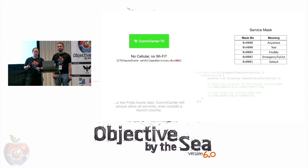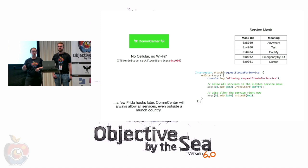Now, this is all stored in a struct somewhere in CommCenter, and I found a good position to hook that as well, just to say, yes, all features, we just set the flag to F, everything is enabled, and get another small hook to say, yes, the service you just requested, yeah, it's all enabled, it's all fine, let's go for this.